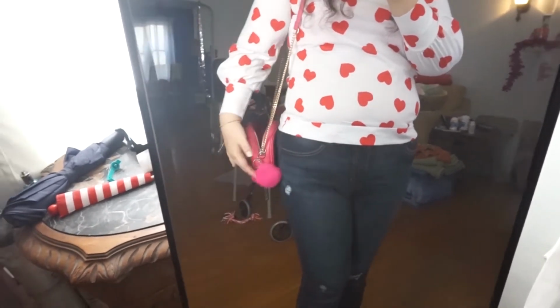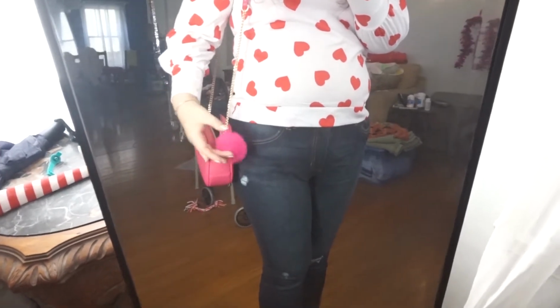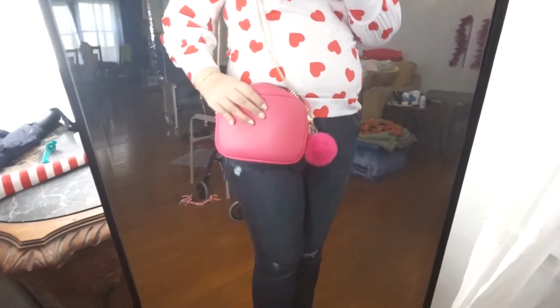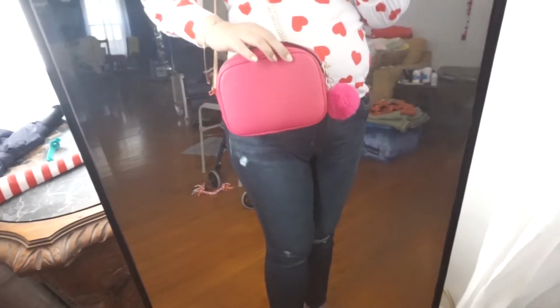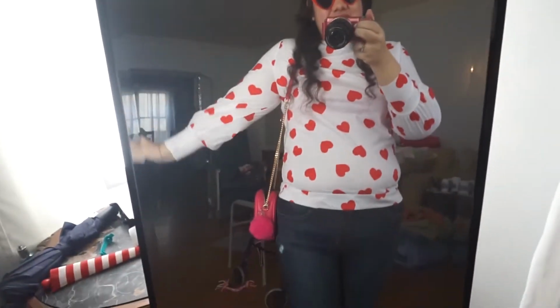It's still in the Valentine's Day theme. This pom-pom actually goes to my AirPod case, so I stole it to put it here on the outside because it matches perfectly. And it's the perfect size. And it's like the camera bag style, so it fits a lot of stuff in it. So yeah, that is my OOTD, and now let's head off to West LA.